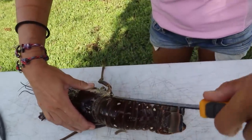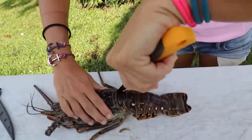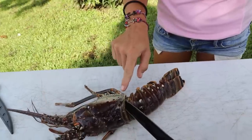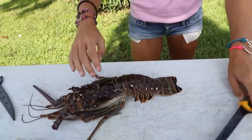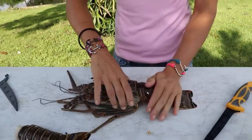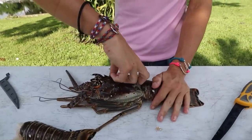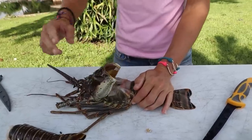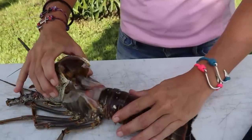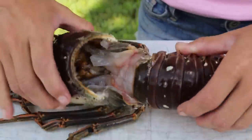Go right between the carapace and get your knife exposed to the back section. There's a little tab right there on the last leg that you want to break. Just like that. Now, hold your tail down and lift gently on the top of the carapace and separate it just like so. You see that? See all the internals and the guts and all that good stuff?